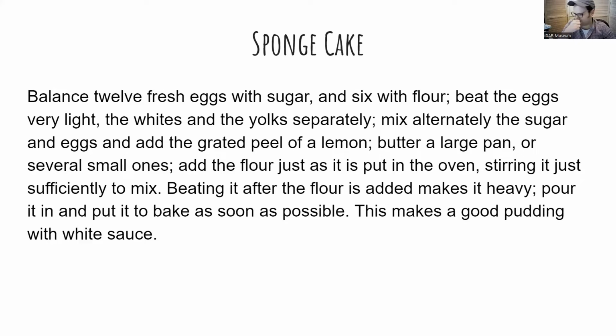I've never made a sponge cake by hand, but I watched a pastry chef make it online. The thing that this recipe does not convey well is mixing the whites and the yolks separately. That process is a lot more complex to get a really consistent fluffiness. It's not as easy as just mixing the whites, mixing the yolks, mixing in the sugar and adding the flour. It's a much more elaborate process.